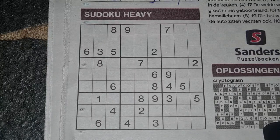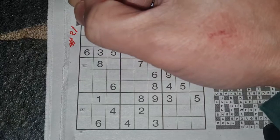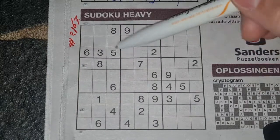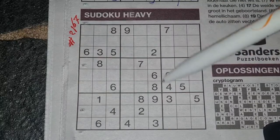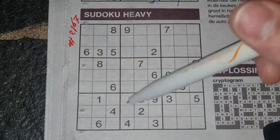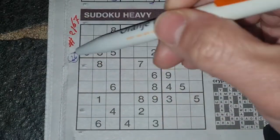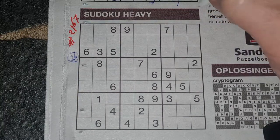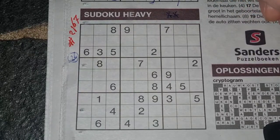But first, I will solve this second regular Sudoku, and this will be number 2167. And before I start, I always count the pre-printed digits. Let me do this. 4 plus 2, 6, 7, plus 2 is 9, plus 3 is 12, plus 4 is equal to 16, plus 3 is 19, plus 5 is equal to 24, 24 plus 2 will be 26 printed digits. If you compare with the 1 star, 2 stars, 3 stars, and 4 stars Sudokus in the additional, this will be a 2 stars Sudoku. So let's get started.